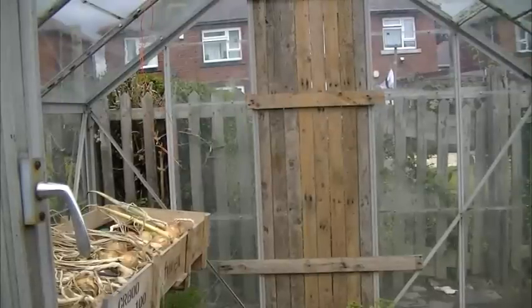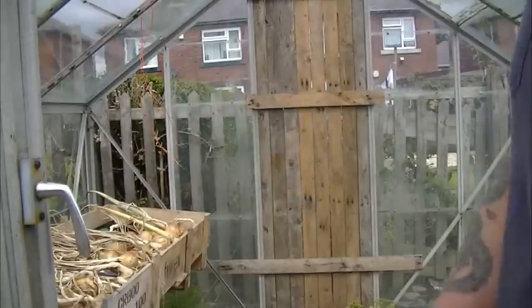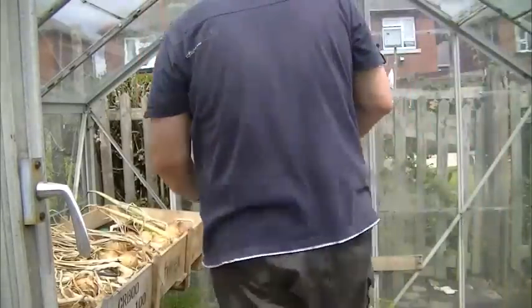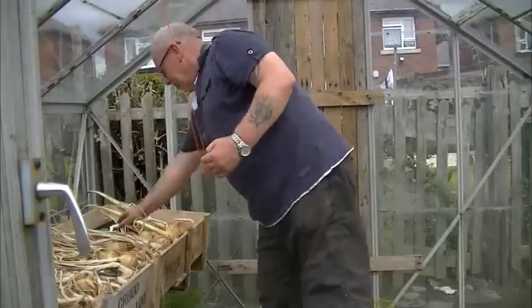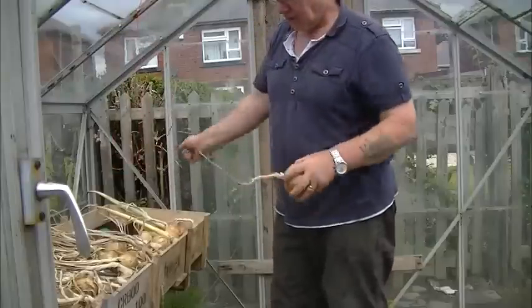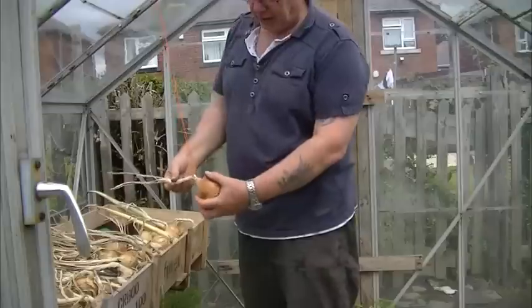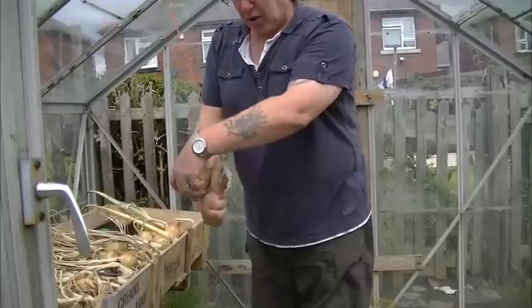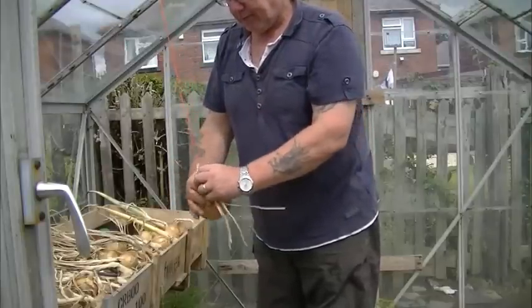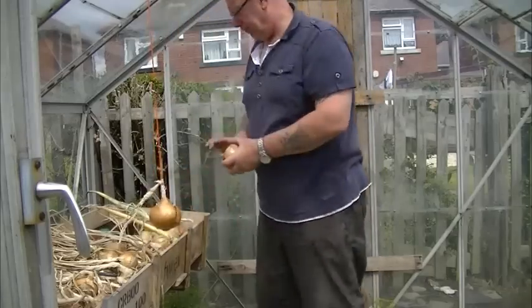Right, I've been drying my onions out, they've been done a while. I'll just show you how I string them up. It's not a be all and end all, but it's just the way that I do it. So I've got my twine, I've made a loop. Pick my onions, the first one, thread it through, wrap it round, twist it over, and that loads down.